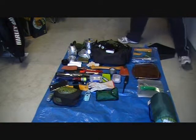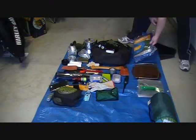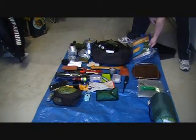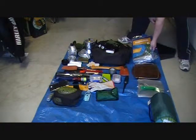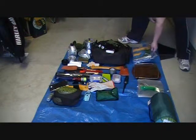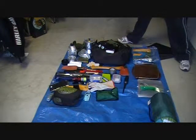So moving further across, I've got a tarp. Now this one here is 2.3 metres by 1.7 metres. It's a 90 gram tarp, so it's plenty big enough to make a shelter if I need to, but being that I'm taking a swag, that's probably not really necessary, but a swag's only good for sleeping in.